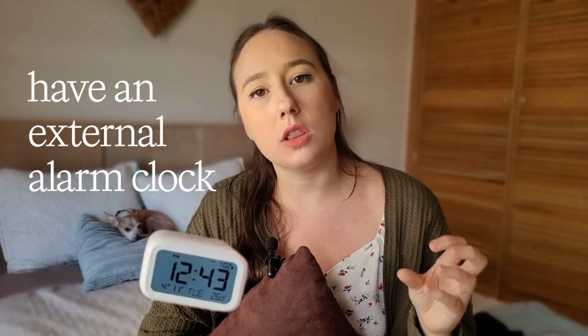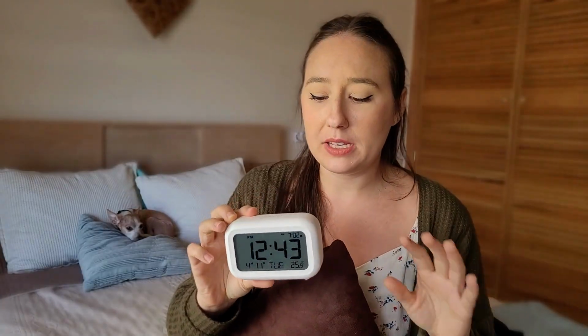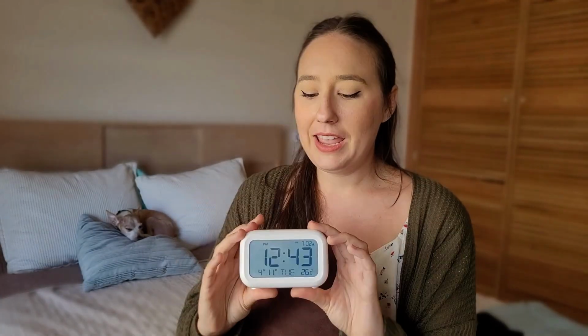The first thing is going to sound weird, but the first thing that made a whole difference is to have an external alarm clock that is not within my phone. Mine looks like this, and it's super simple. It's actually with batteries, so I don't have to worry about if I need to charge it or not. And it couldn't be more simple than that. That's the first thing I want you to do.